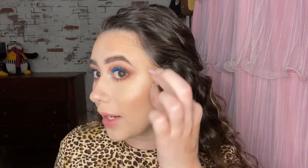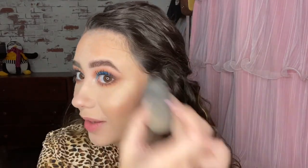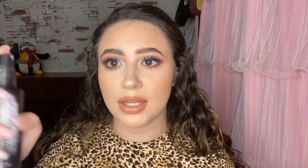I mean, it doesn't look that bad on camera, but in person it just looks really, really messy. Oh my gosh, it's like the whitest highlight I've ever seen in my life. Can't be very precise with this, so it kind of just goes wherever it wants to. Then I'm gonna spray my face with the Skindinavia setting spray.